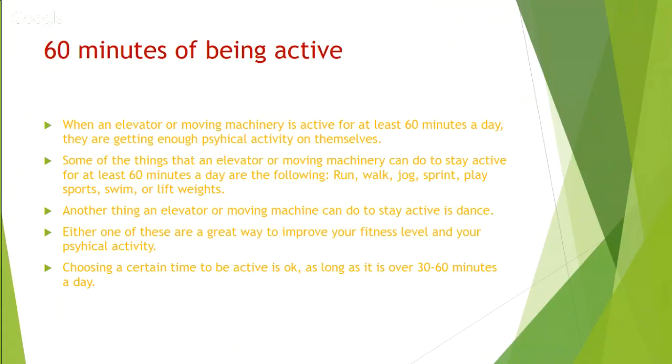All right, guys. Now, when an elevator or moving machinery is active for at least 60 minutes a day, including us too, all right? This goes for us too, for these 60 minutes a day. We're getting that physical activity on ourselves, okay? So say the Oliver building, high freight, chooses to be active, right? Some of the things that it might want to do, or what we might want to do, is stay active for at least 60 minutes a day, 30 to 60 minutes a day, are the following listed below, okay? Here are some things that we can do and that Oliver building high freight can do. We can either run, walk, jog, sprint, play sports, swim, or lift weights.